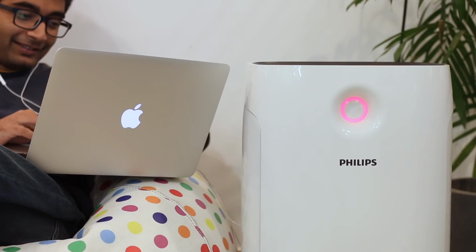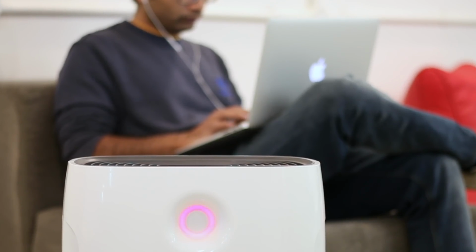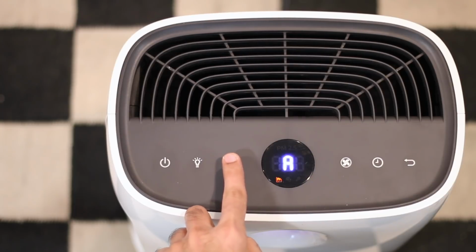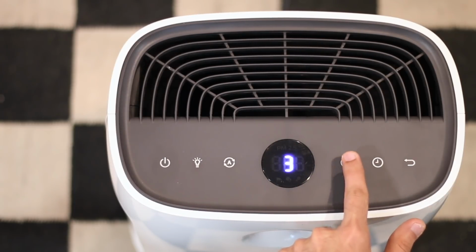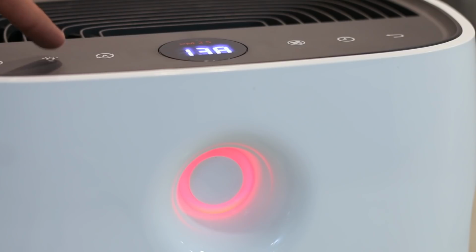And this front light definitely stands out on the Philips. The lights are color coded according to the real-time pollution level. For example, it gives you red color if the pollution level is high and comes down to blue to signal less pollution. Now the top panel here houses the touch controls like the power button, the auto mode button, the fan speed button and the timer button, which in my opinion is a good addition. And in case you are wondering, no, it's not the back button, but the reset button. Also, you can tap on the light button to shut off the lights at night.